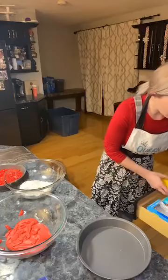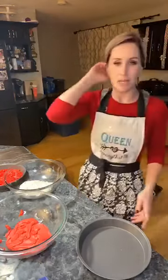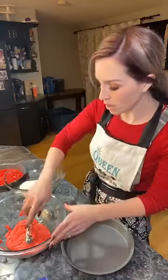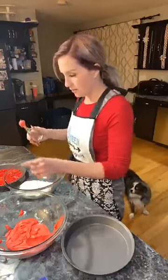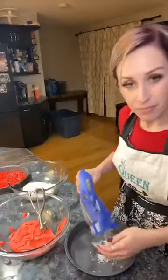They can be at room temperature for a little bit of time if you have them out at a party or whatever, but I would keep them refrigerated until then, until a party. So what I'm gonna do, there's my ball. I forgot to put my coconut in my pan.